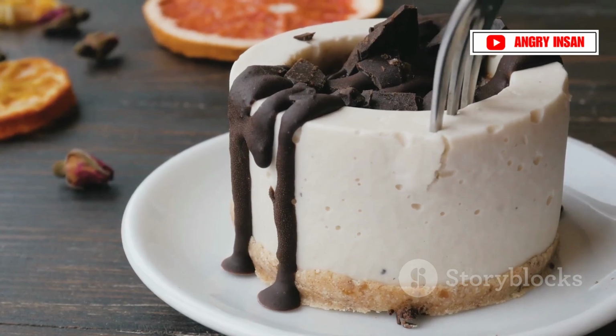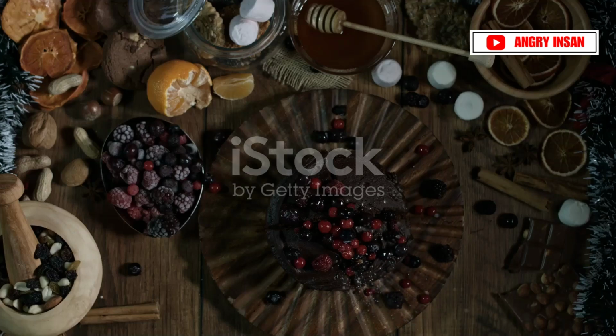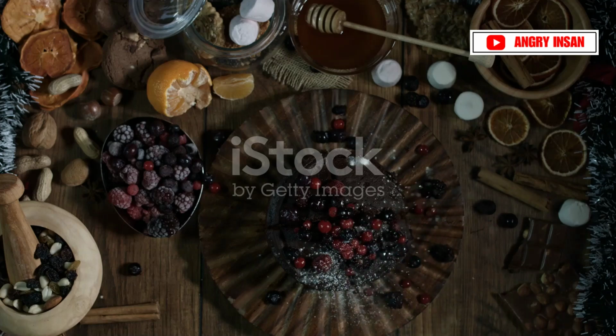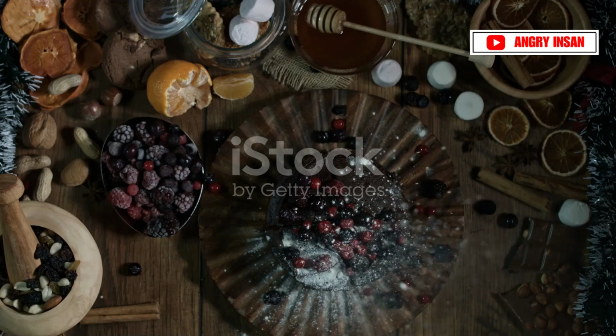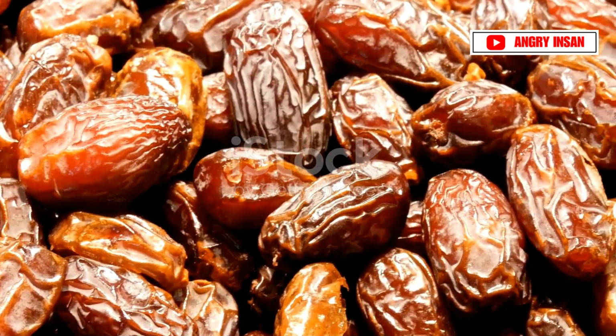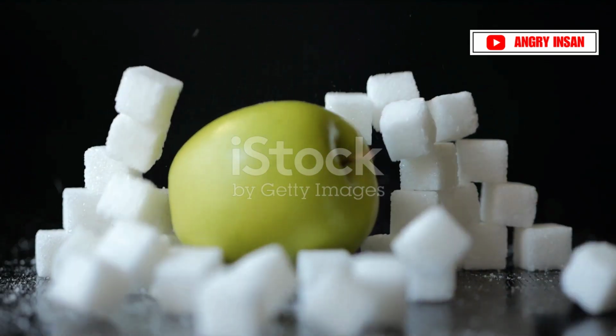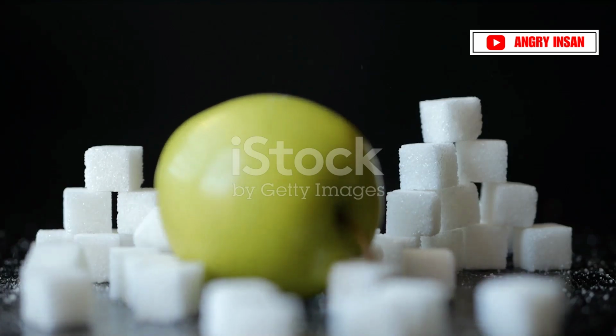Today, I'll share a sugar-free dessert approved by nutritionists. Let me walk you through the main ingredients that make this dessert so special. We're talking about dates, cocoa powder, almond flour, Greek yogurt, and chia seeds. First, dates. These provide natural sweetness plus fiber. Unlike refined sugar, dates don't cause dramatic blood sugar spikes, and they actually nourish your body with essential minerals.